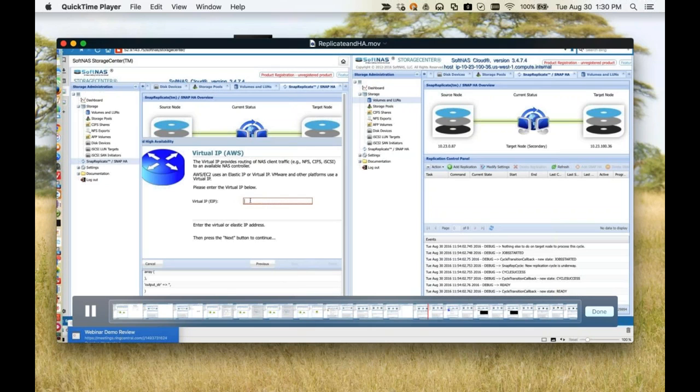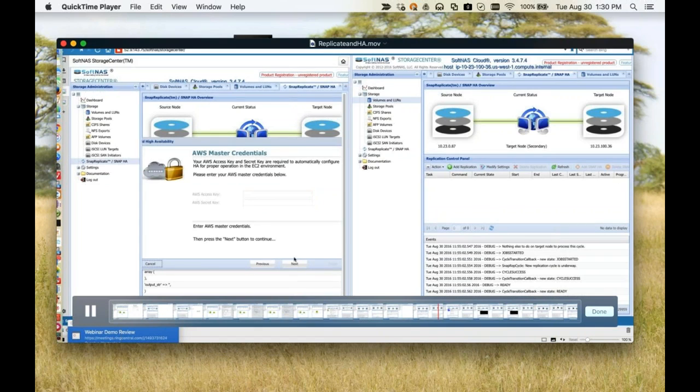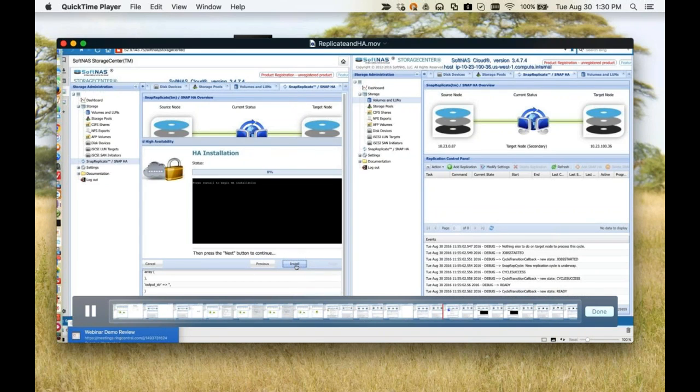I'm going to choose 2.2.2.2 and select next. Because of the IAM role, we don't need to share out the access key. Now we're going to go ahead and click install.